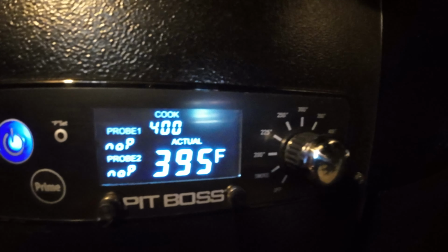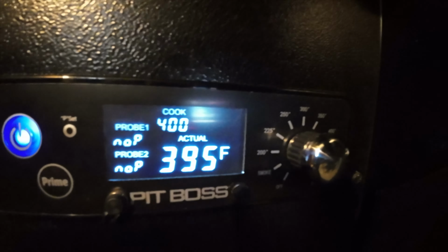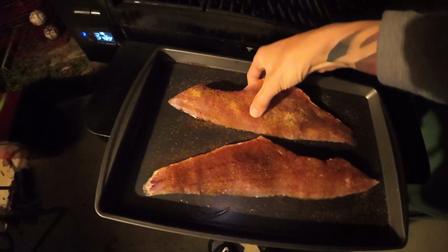All right, guys, like I said, got the grill about 400 degrees. We're gonna go ahead and throw the fish on there. Don't forget, when you're cooking fish, especially whole fillets, you want the thickest part of the meat towards the heat source. So wherever your burner is, you want the thickest part of that meat over that burner. You want the thinner tail part further away from it. Otherwise, you're gonna wind up with a partially undercooked fillet on one end and a very overcooked fillet on the other.